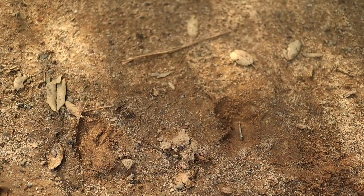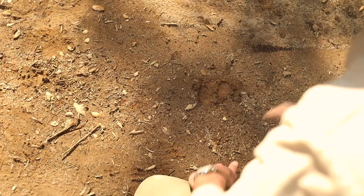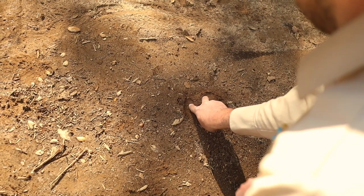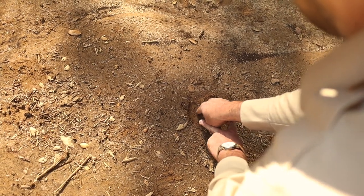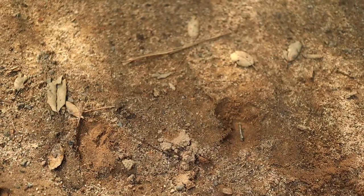Here, I found a series of four tracks grouped together. When you see a pattern like this, it's usually from a squirrel or a rabbit. These are slightly larger, so I can tell it's from a rabbit. They show up in a grouping like this because of how rabbits hop. Here, let me show you. The front paws come down, one, two, and then the hind legs swing out in front of them, three, four. The further apart that these are, the faster the rabbit is hopping.